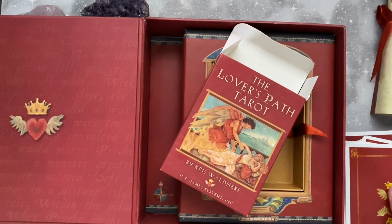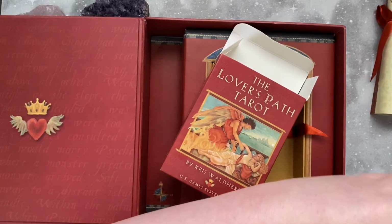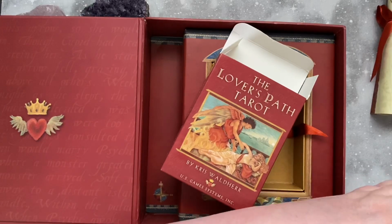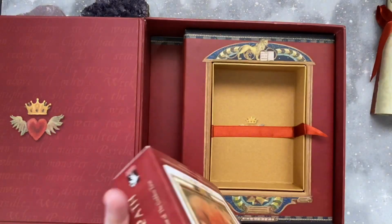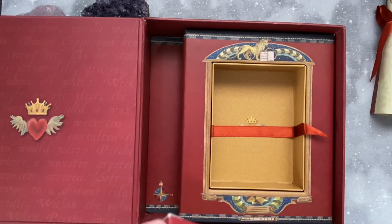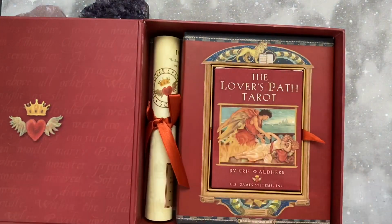It's a really cool deck, and I feel like for love readings or something, it would be a really, really cool deck to use. It's just never really quite resonated with me, but I think it's awesome. I think that the artwork is beautiful. I think that the idea of it is really, really cool. And again, I'm pretty sure that they don't sell this large kit edition anymore.